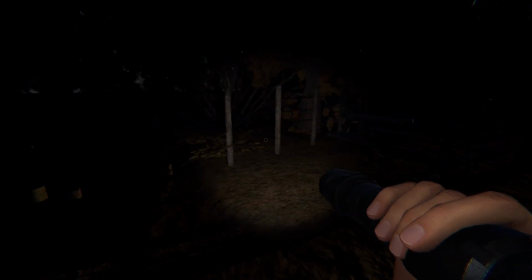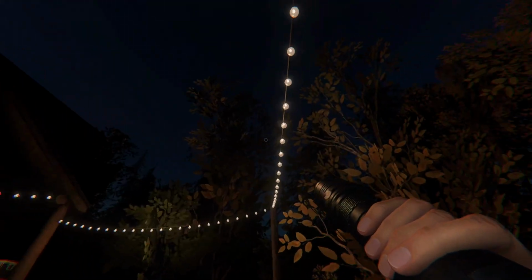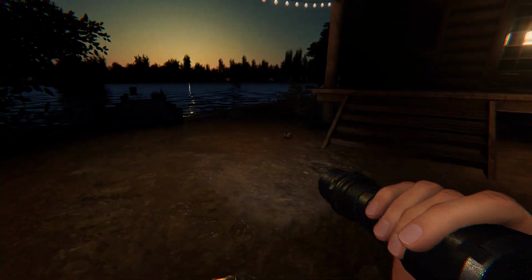And here's the northeast pass. And we got the sunrise weather here, so actually this will be helpful. And here's the picnic area. And then you can see you got the light switch, the strings of lights. It lights up the picnic area pretty well.